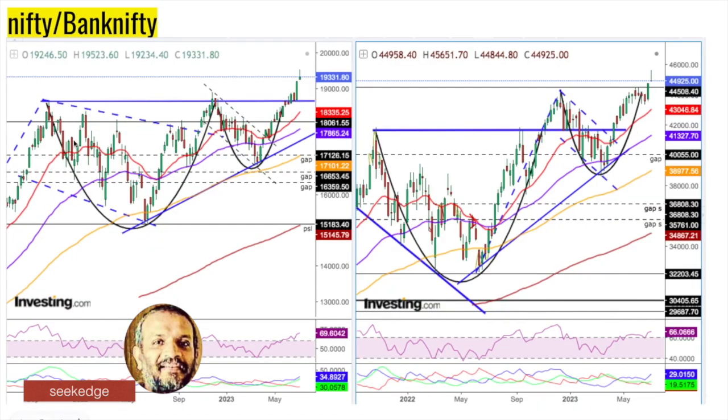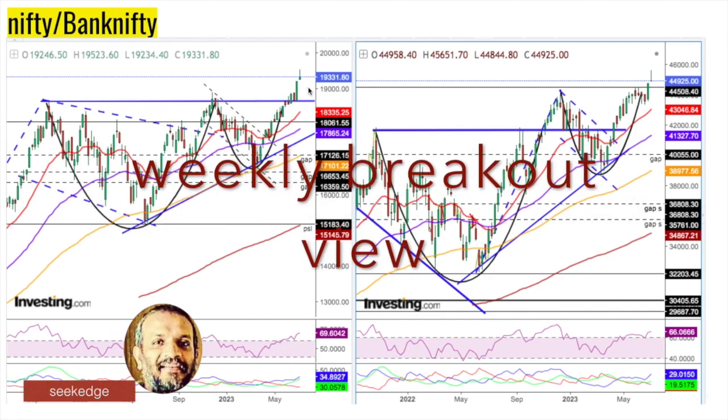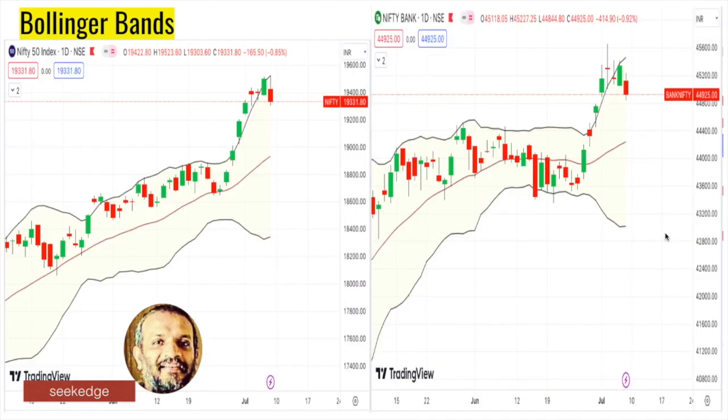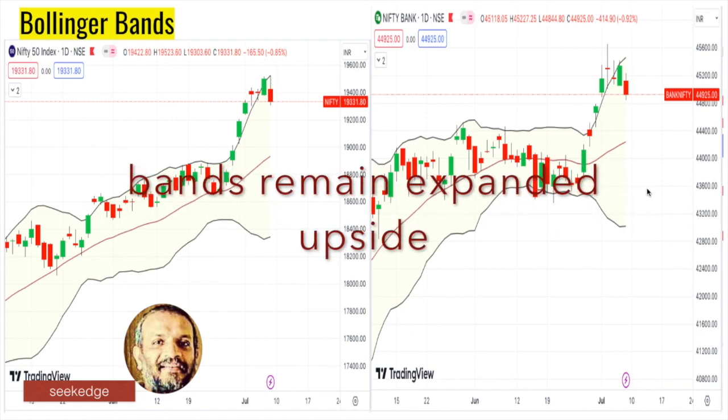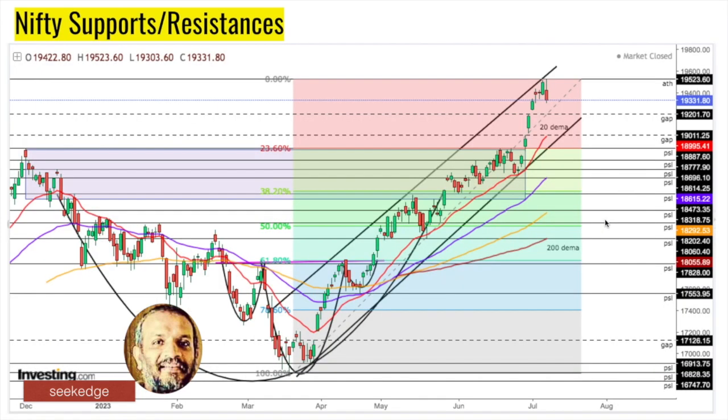This is another view. This is the flat pattern. This is a rounding cup and handle pattern. All this broke out, and look what happened, a pullback. Profit booking is absolutely clear from this. Bollinger Bands are showing that there is still expansion mode on the upside on both indices, and the rally continues is what the daily Bollinger Bands are indicating as well.